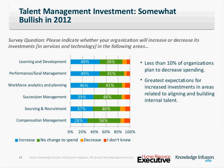So, quick level set: a good amount of data here, and we will be distributing the slides after. The blue bars indicate an increase in spending, green, no change in spend, and orange, a decrease in spend.